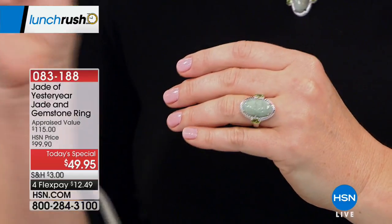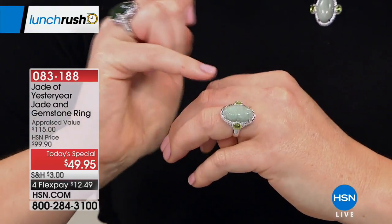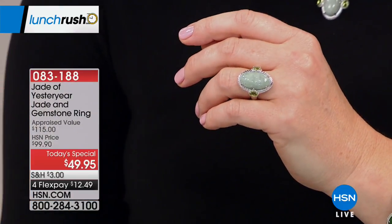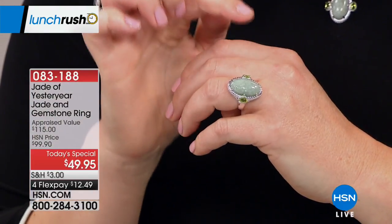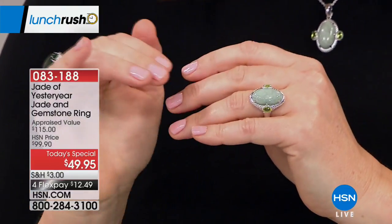Then we're talking about the creme de la creme, best in class, highest quality when it comes to jadeite. This is Burma jadeite. We have it in the green, actually I'll just show you on my hand. We have it in the green jadeite. It's like that celadon green. It's absolutely stunning. It's flanked by those two beautiful peridots, which just add that lush green with envy color. We have sizes 5 through 11 available. And this is all natural, by the way.